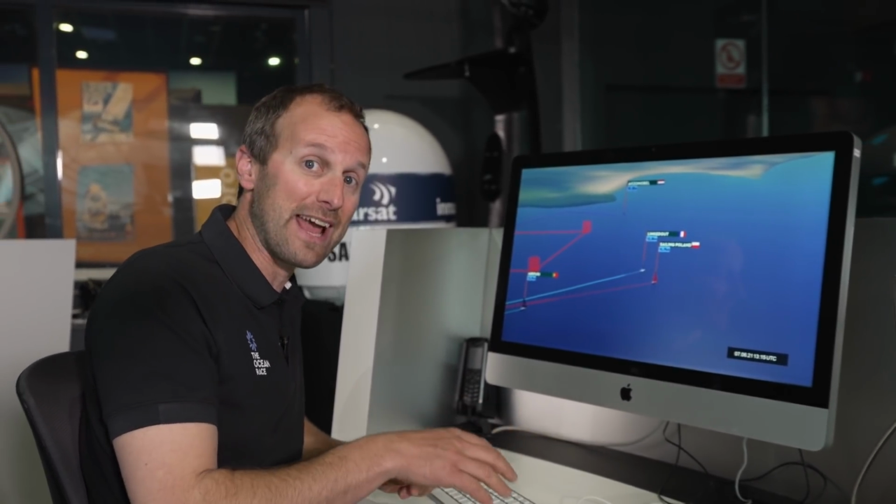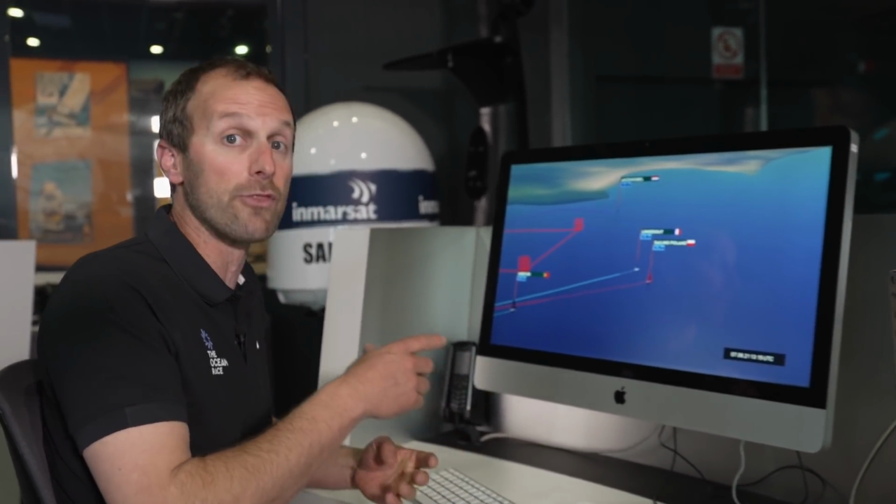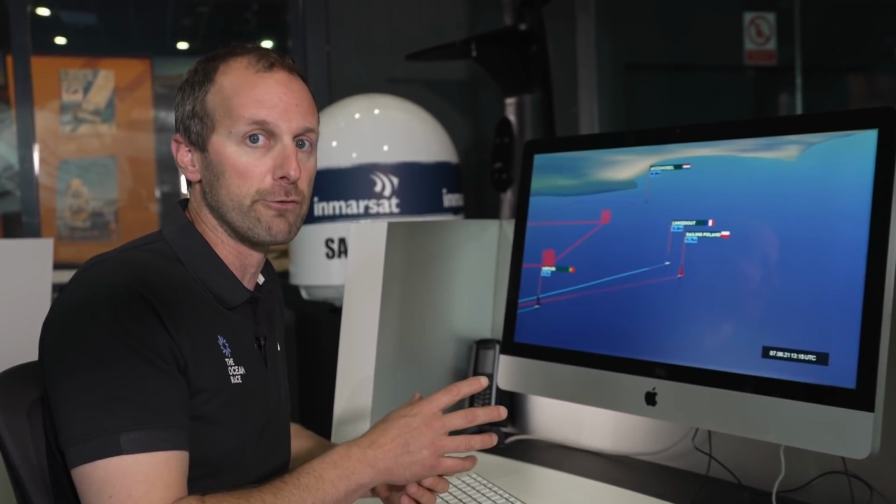We know that the breeze is going to get light, and the next few days are going to be very interesting indeed. We're going to be back tomorrow with a more detailed look at the weather, something that's going to play a crucial role in the final few miles.